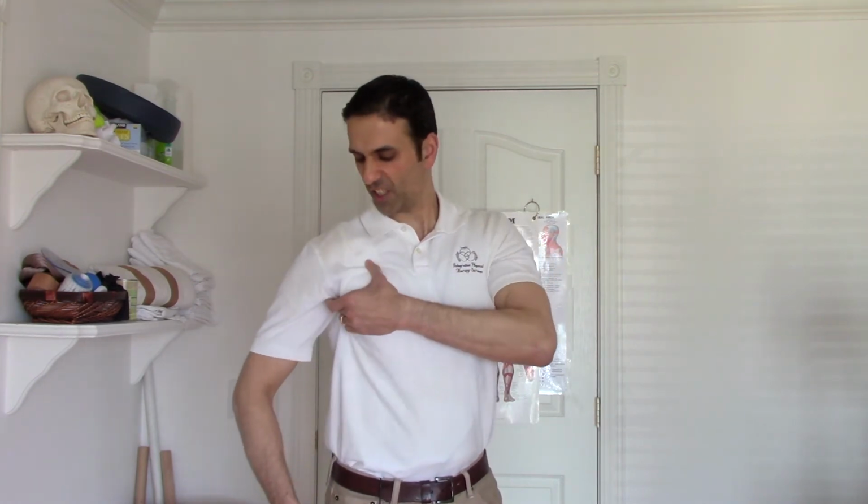Like we saw earlier, there are regional groupings of lymph nodes in this axillary area. So you're going to grab this pec, and I'm going to pull up in this way. And it's going to be nice and easy. It's going to be 10 times, all the way up. It's almost like I'm priming the pump a little bit. It's going to be a little uncomfortable, and that's okay. You're just going to dig into that belly of that pec, and you're going to pull up.